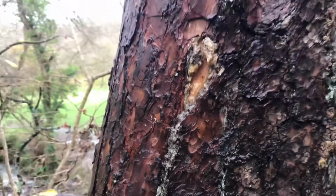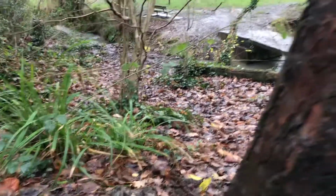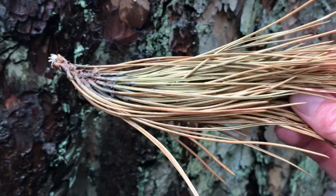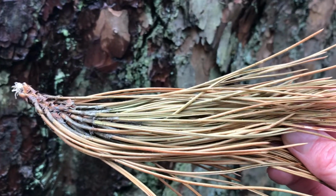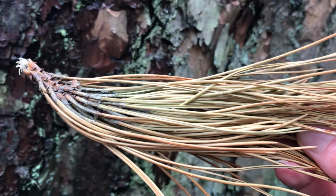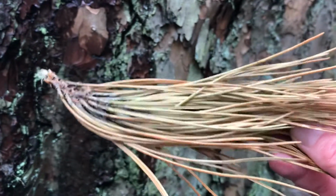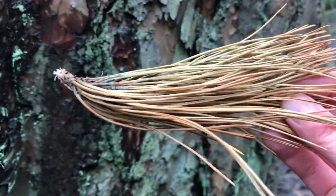The needles also, I can't find any green needles here today, as none dropped, but if you come down here, I did find some older needles. You can see they're quite brown now. So the needles can be chopped up when they're fresh and green and put into a tea, and the tea is full of vitamins, especially vitamin C. This is also really good around the world for preventing things like scurvy, and quite a natural source of vitamin C and very powerful too. You put that into a tea. Not at the moment though, because they're quite brown.